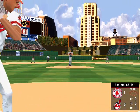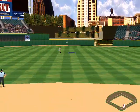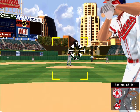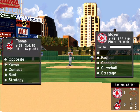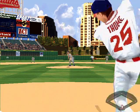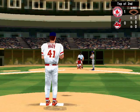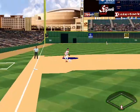Roberto Alomar at the plate. Fly ball to center. Caught by Damon Buford. Two out. Up at bat, number 25, Jim Thome. He's hitting .464. Down the middle, but high. That's a ball. It's blooped to center field. That ends a 1-2-3 inning. Headed to the first half of the second, Boston leads Cleveland by one.